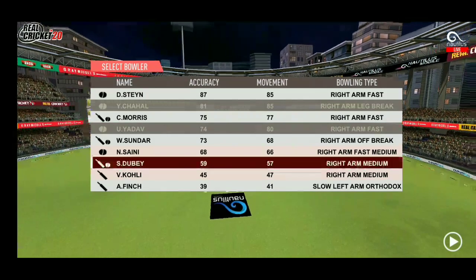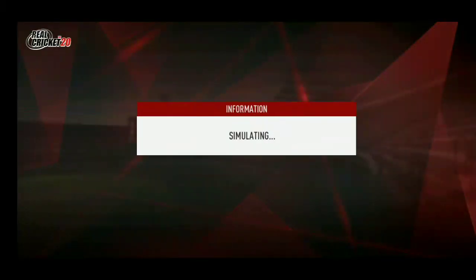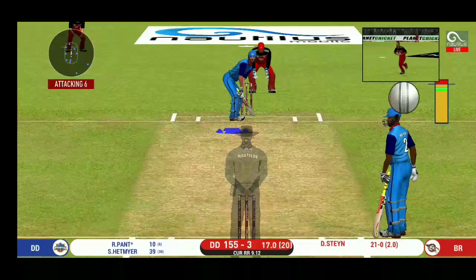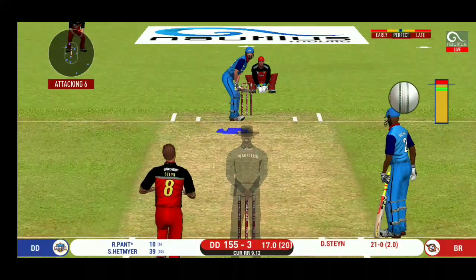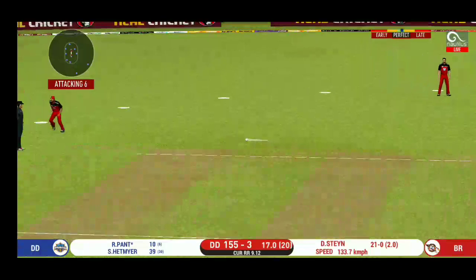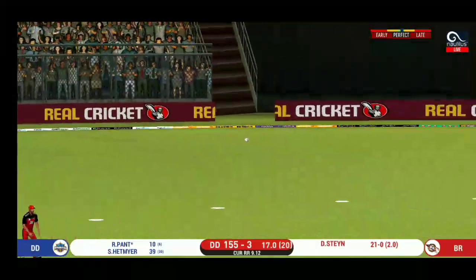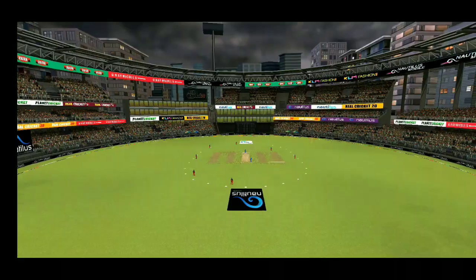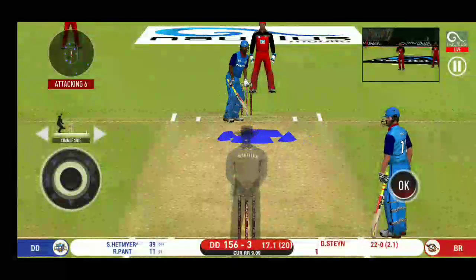Change in the bowling. Pacer being introduced from the other end. Nudges it for a single. That is excellent running between the wickets.